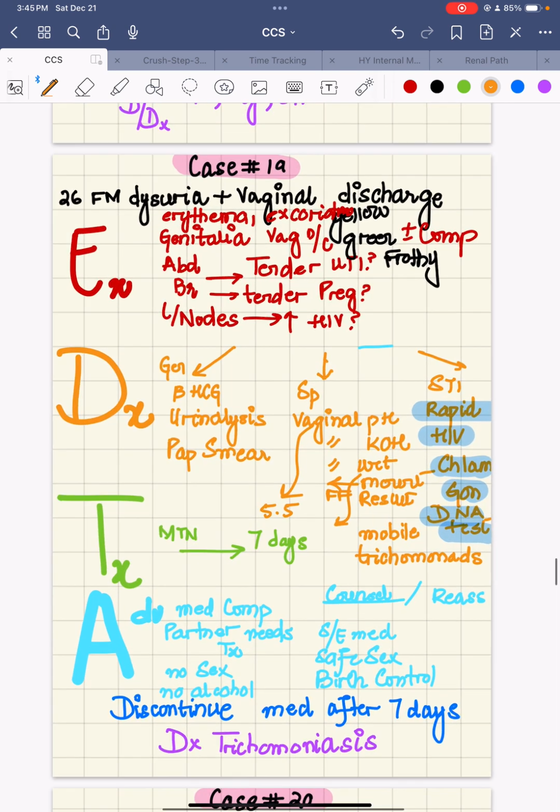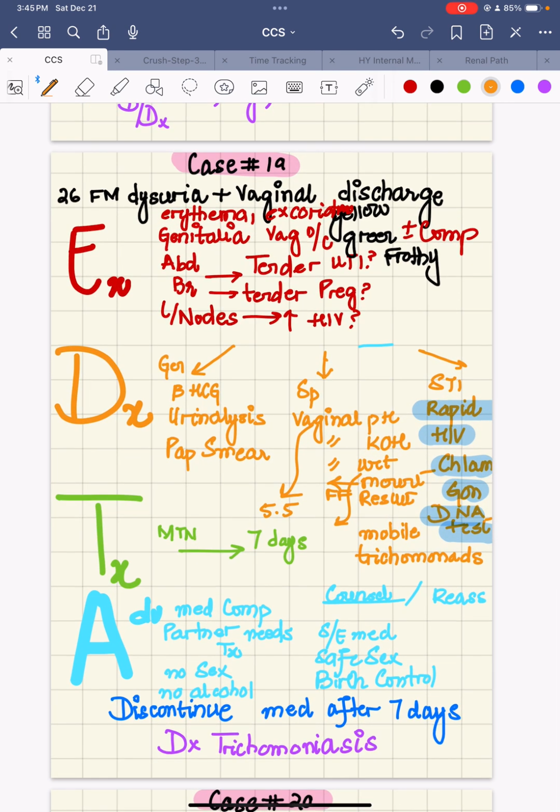Case number 19, 26 female who has dysuria plus vaginal discharge. On examination, do a genital examination looking for vaginal discharge, erythema, excoriations, and some yellow-green frothy discharge. On abdomen, again, look for tenderness, which might be pregnancy or might be some sort of cystitis with suprapubic or bladder tenderness. And in breast, look for tenderness for signs of pregnancy, and lymph nodes can be enlarged in case this patient has HIV and multiple sexual partners.